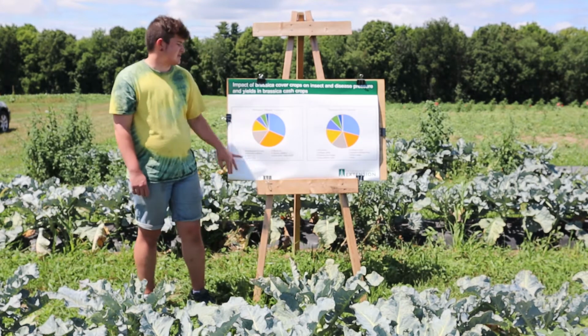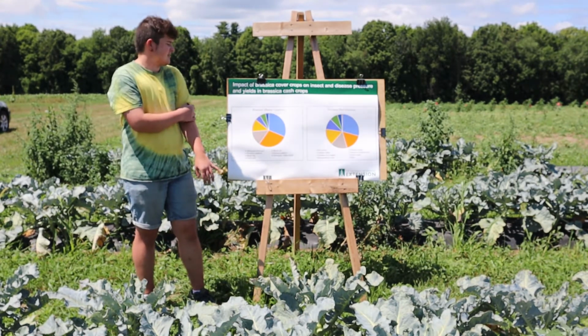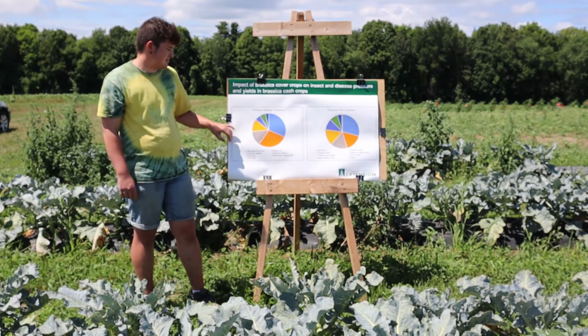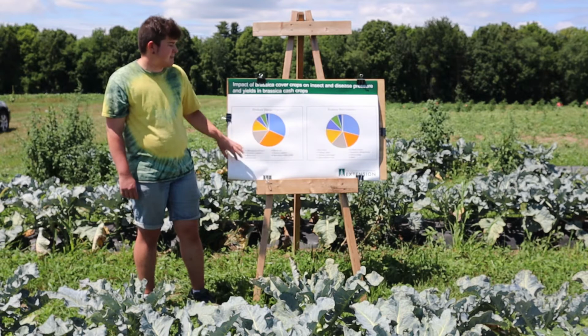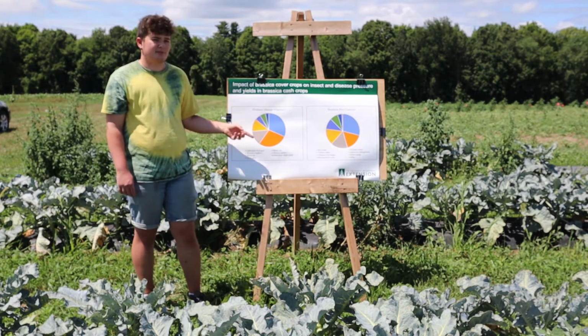Before the trial started, we surveyed several New England vegetable producers to find the main concerns about pest and disease carryover. The main disease concerns were black rot, downy mildew, and alternaria leaf spot. The main pest concerns were flea beetles, cabbage aphids, and cabbage loopers.